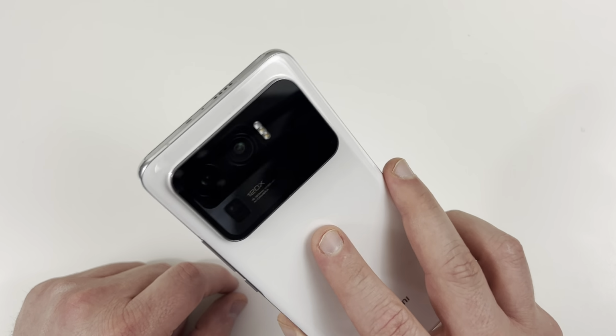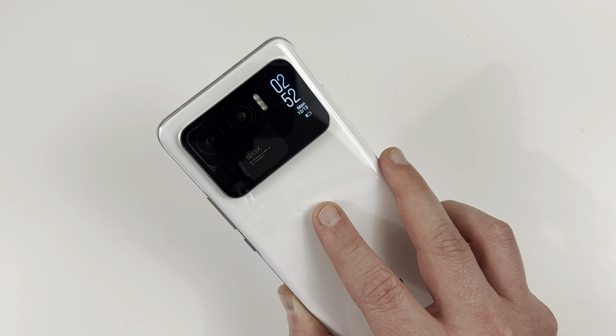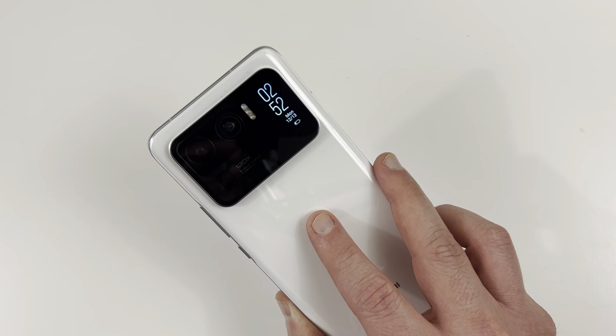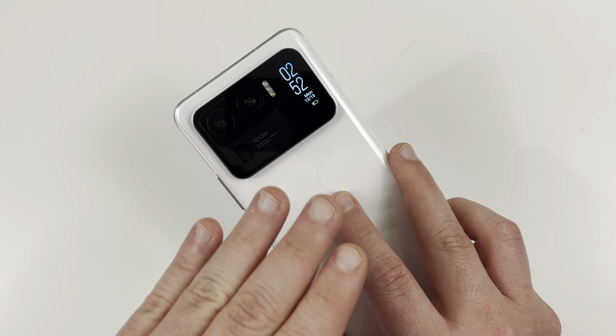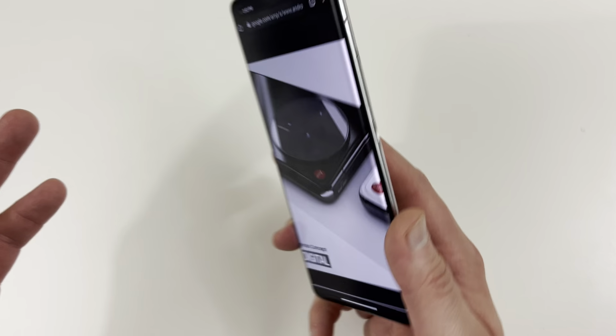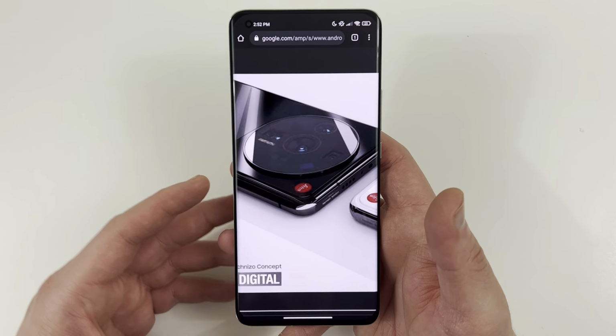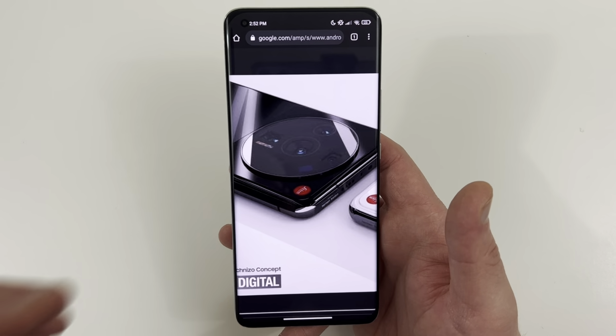And so I think a lot of people who are huge fans of this, so far I've used it only for 24 hours, so I don't want to say it's the greatest feature in the world or make a huge judgment on it yet. But I really like it so far. I find it very useful to have that feature there, to get notifications and also to utilize the camera and things like that on the back. It adds some compelling things that other phones don't have.